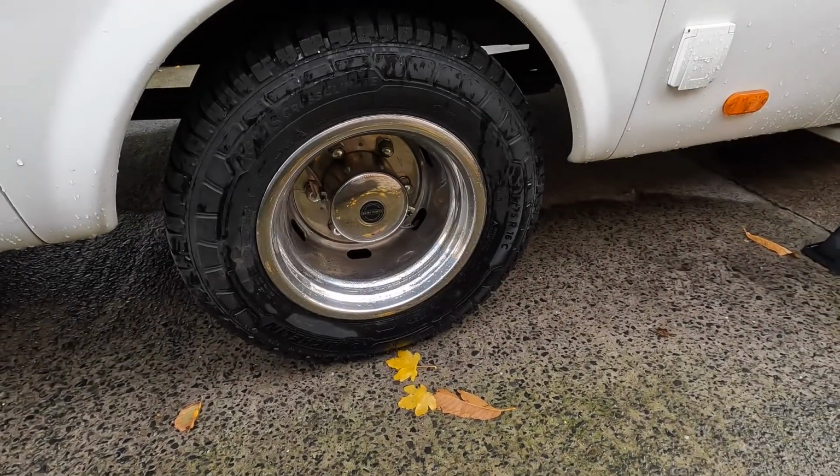So we bought brand new tyres. Yeah. What tyres were they? They're Michelin Agilis CrossClimates. 6 of them. So, and what are they? 190 quid each.